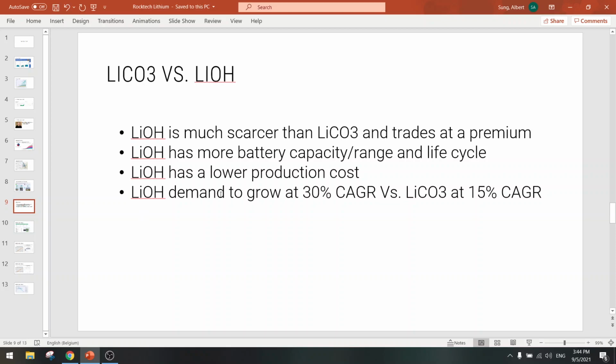It is also expected to grow at 30% CAGR per year, as opposed to 15% for lithium carbonate. So this thing here will grow much faster than this. And Tech Lithium is producing this. Very important. So you want to avoid companies that produce the carbonate.